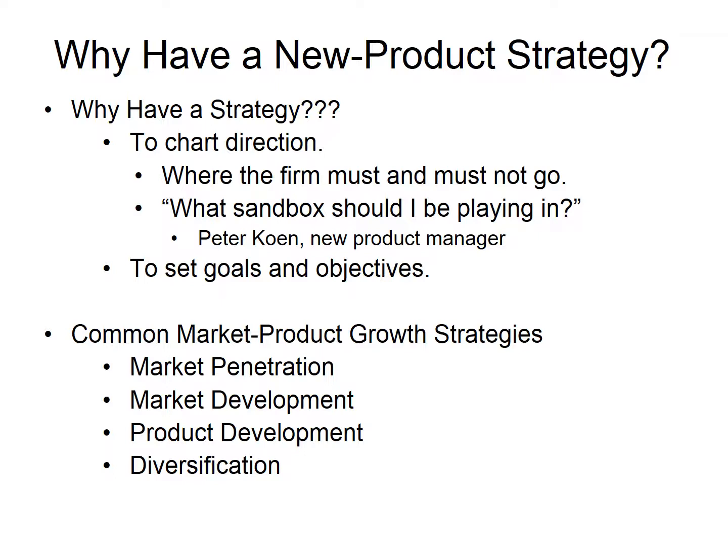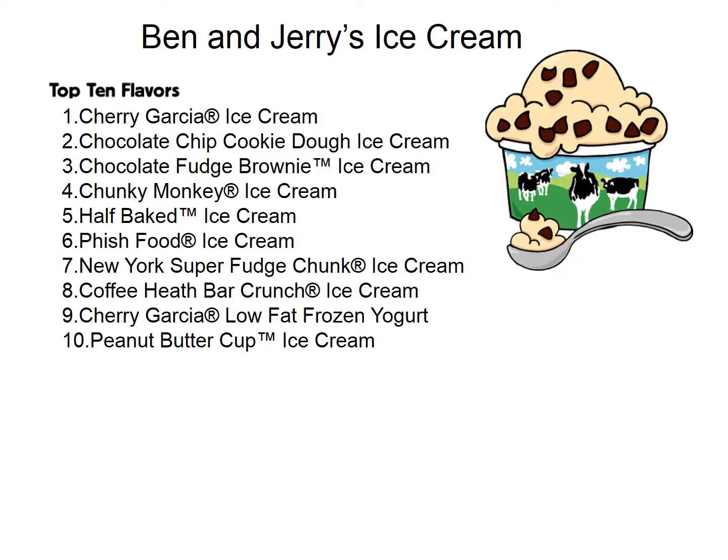Product development and diversification strategies both require new products to be created. And so if I'm doing one of these strategies, if I'm thinking about growing my cash flow, growing my firm revenues, and trying to reach new markets, I may consider developing new products in order to be able to do that. Consider, if you will, Ben & Jerry's ice cream.